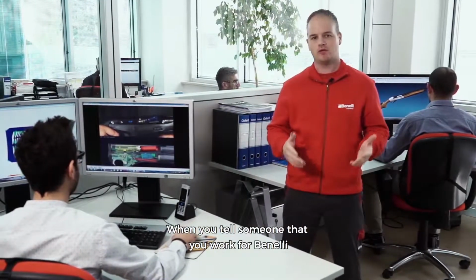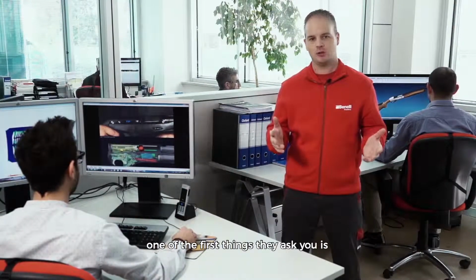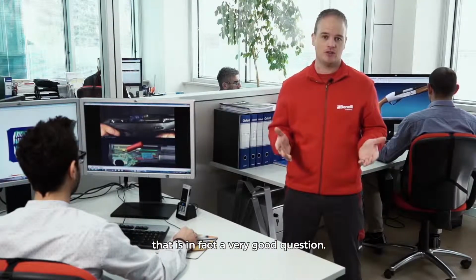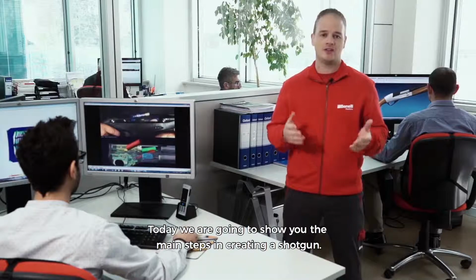When you tell somebody you work for Benelli, one of the first things they will ask you is, how do you go about making a shotgun? That is in fact a very good question. Today we're going to show you the main steps in creating a shotgun.